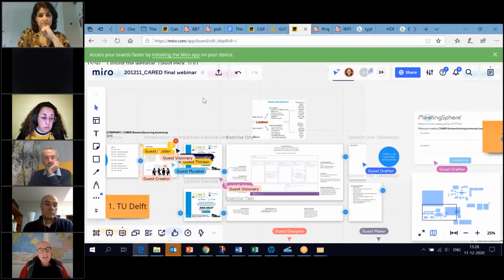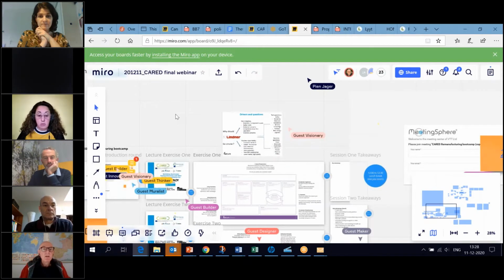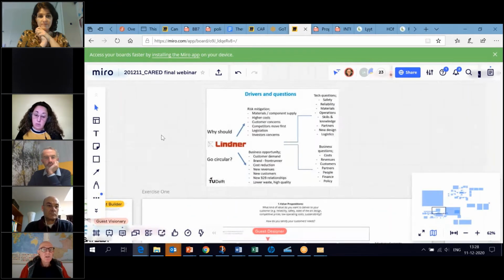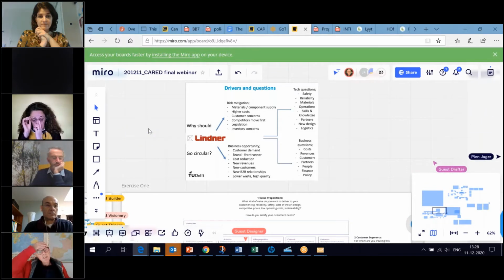If you look on the board area that I'm talking about, if you go right to the top, you'll see a board and it says Lindner. By the way, that was another company we did a bootcamp with. But we used the same type of drivers and questions that all the companies wanted to explore.